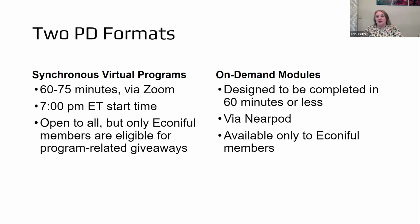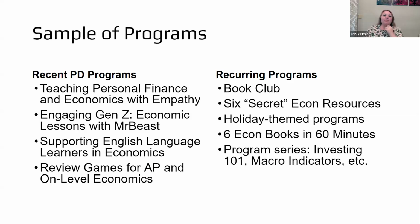Or if you're like, that's too late, kind of like me, I'm tired at 7 o'clock, you can do on-demand modules. So if you're like, I'm not comfortable talking to my community about credit, I need some more training on that, you could go through either one of their programs or one of their on-demand programs.